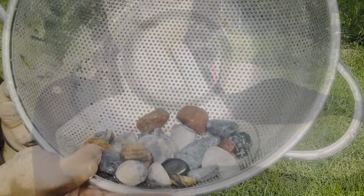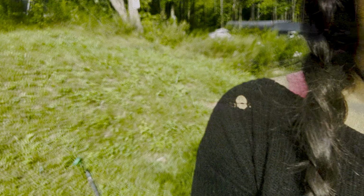Ooh, the black one. That's nice. Oh, and this is pretty. Look. Wow. This one. Oh, like a bass. Okay, I'll show you here. These are the National Geographic ones that we got. Look at that. Look at this one.